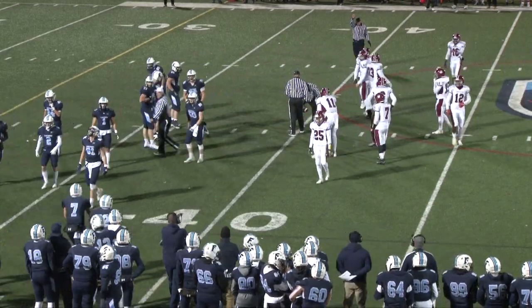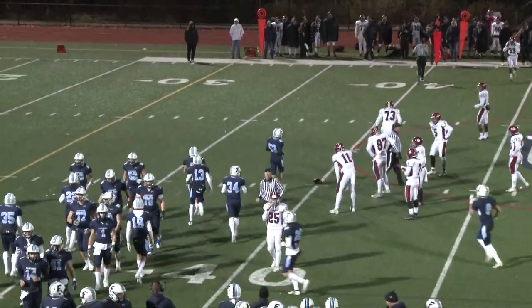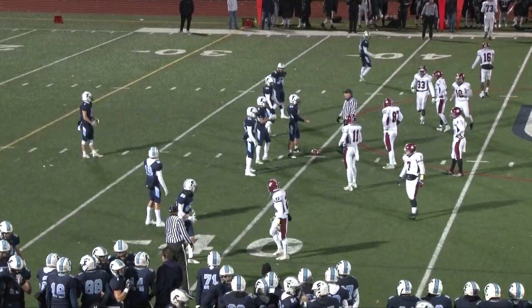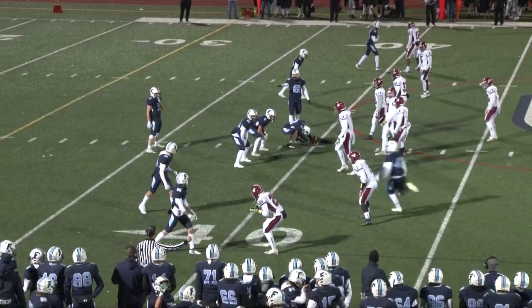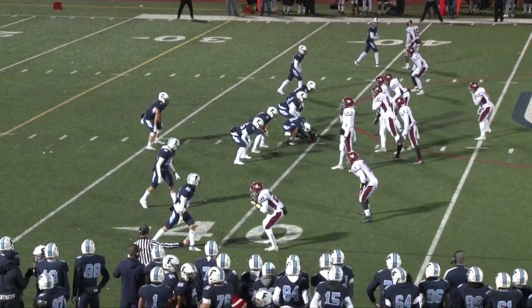Decision time for Coach Ian Bain. And he's going to send the punt team out there. Yeah, I don't really blame them here. Yes, you're up to your own 40, but you don't want to really risk anything here. I agree with this decision to punt it off. And you can kind of pin Brockton further back as well. Franklin a little late getting a player onto the field. He resets.